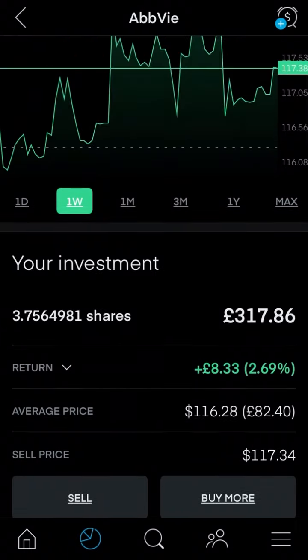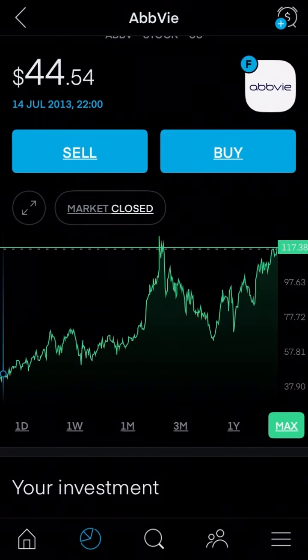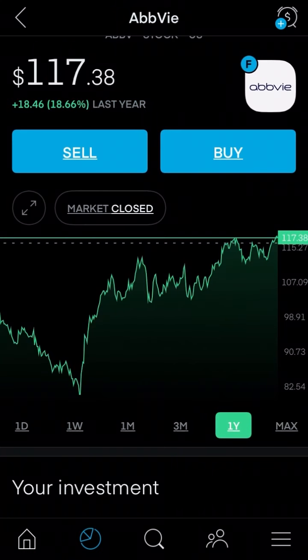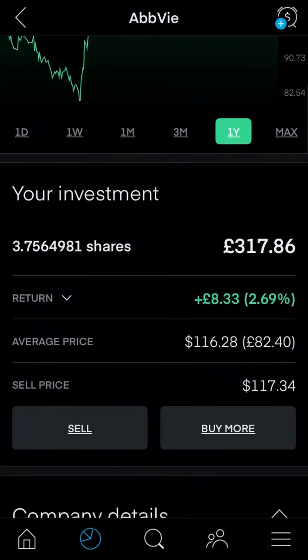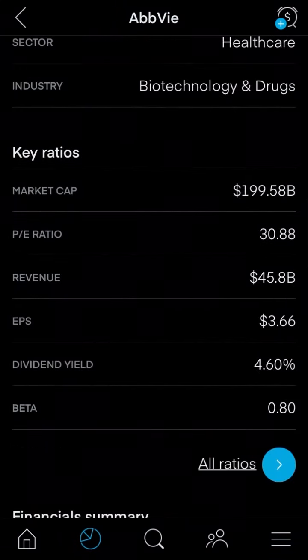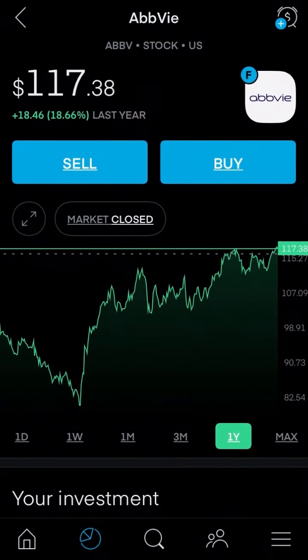They pay a really great dividend yield, and they've had quite a substantial amount of growth over the last number of years. 255% gains in the last 8 years, which is pretty good, to be fair, and in the last year a further almost 20% gain. This is a stock I do hold mainly for the dividend, but the growth is a really good aspect to this stock as well, and obviously I'll be continuing to buy more shares. The dividend yield is quite a solid 4.6%, so it's smack bang in the middle of the 3 to 7% range of what you like to see from a great dividend stock.